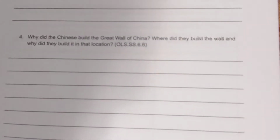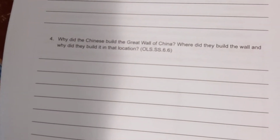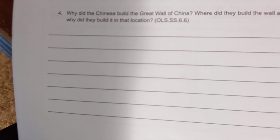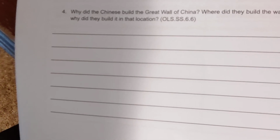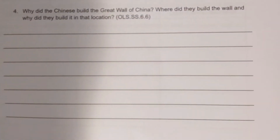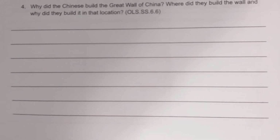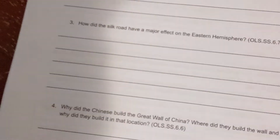Number 3, how did the Silk Road have a major effect on the Eastern Hemisphere? It's kind of one of the things that was really huge in expanding knowledge throughout the world at that time. Okay, so that was number 2.